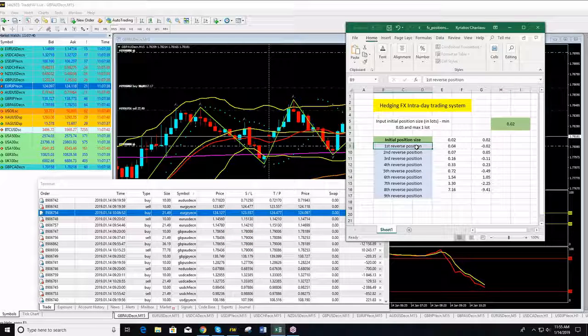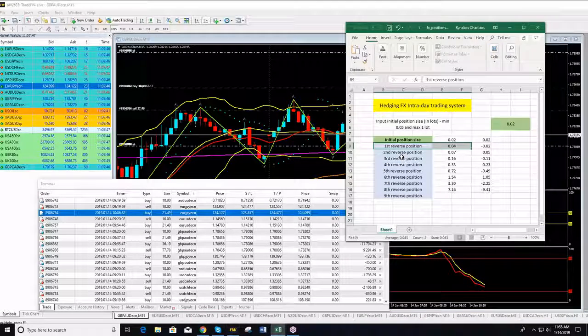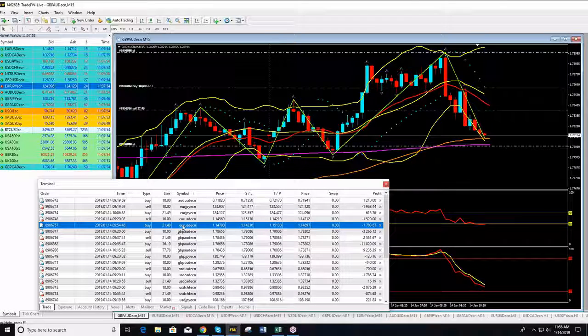For me, it is my first reversal, but since you were not here when I initiated the initial position, you can start. Mine is the first reversal, yours is the initial position. As simple as that. The same goes for euro dollar.